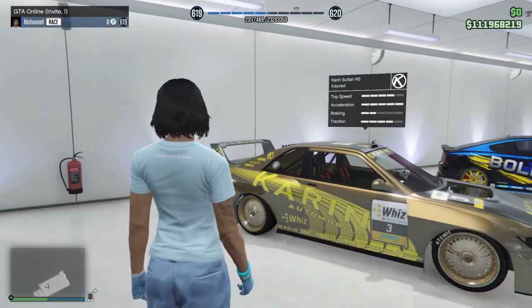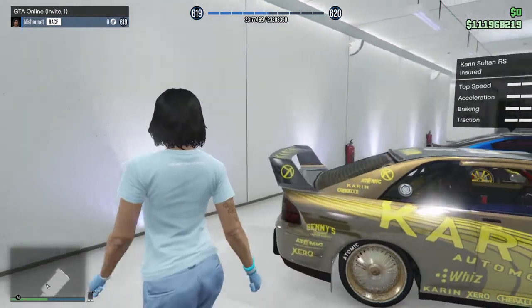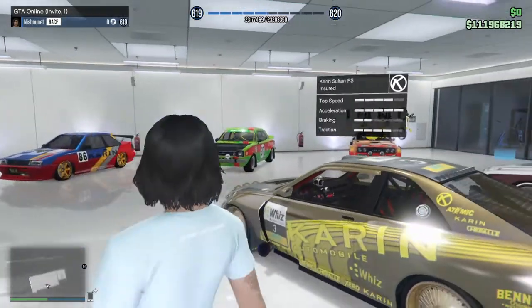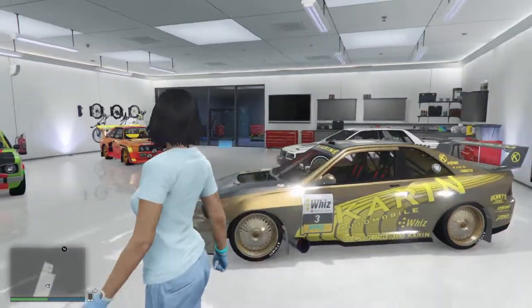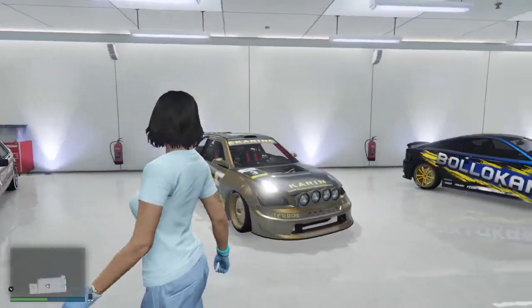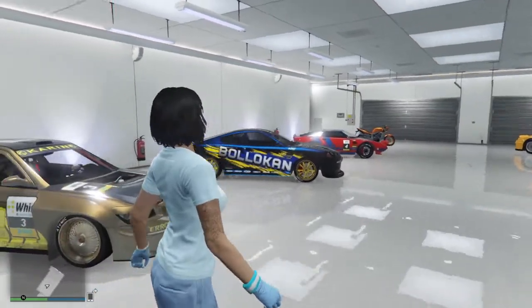Yeah, this is the Sultan RS from Benny's. Really good car, beautiful, good sound, fast, great. The only thing it misses is that it's not armored. Otherwise, it would be almost as good as the Kuruma.